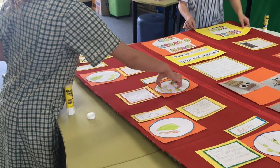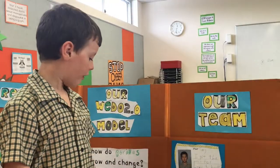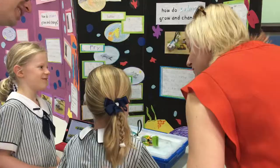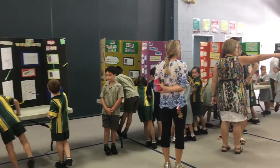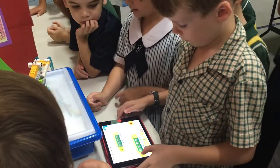well as their explanation of their Lego model and some information about how each team member had contributed to the project. In the final week of term, the classes held a showcase and invited other classes and their parents to see what they had learned throughout the term.